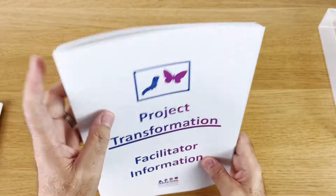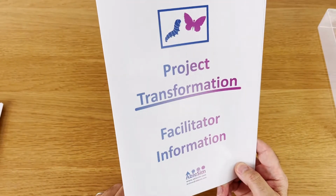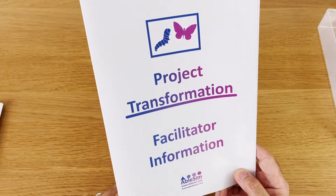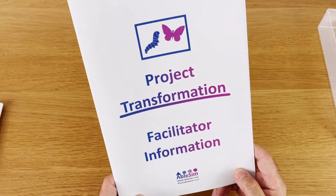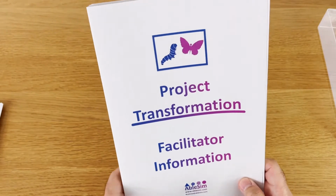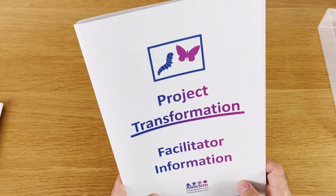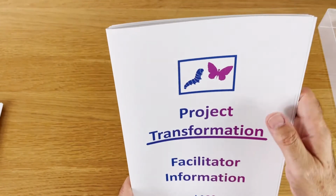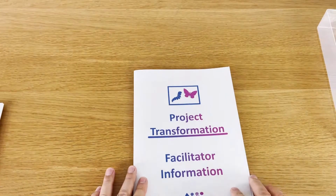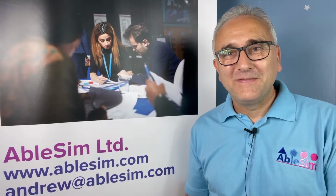This Project Transformation is very flexible. You could do one section in an hour. You could do an hour the next week on the next step of the project at 6 months. And the third week you could do the situation at 10 months, or you could run it all together in a 3 or a 3.5 hour session if you want the students to give longer presentations. So that is Project Transformation.